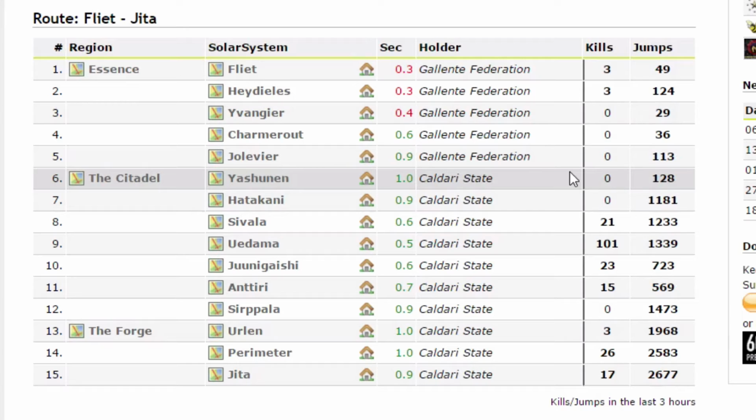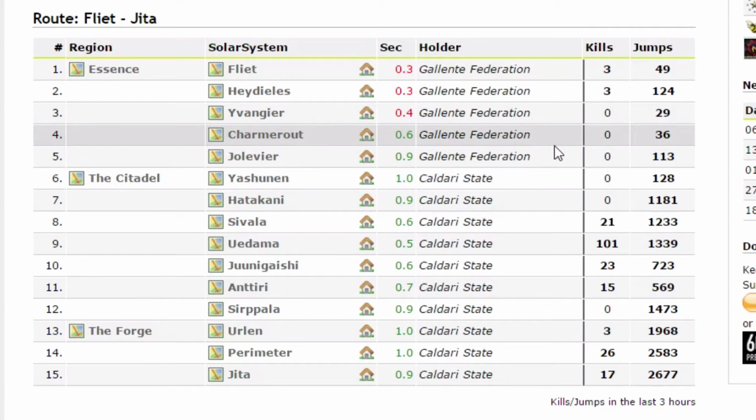So I guess the main point is, while you're waiting for your application or waiting for your interview, or before you accept your invitation, locate yourself in Galente space. I would suggest somewhere in the Essence region, and I might show you on a map shortly some good locations for that. Somewhere like Dodixie would be fine, Charmaru, so that once you accept the invitation to Corp and you're enlisted, you can safely traverse through to Fleet.